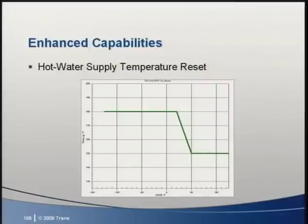If a user wants to change the concentrations for local conditions, the following chart of blowdown as a percentage of cooling tower GPM at a 10-degree range should be used. Next, let's point out some recently enhanced capabilities.